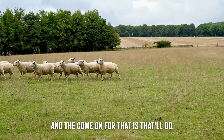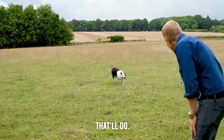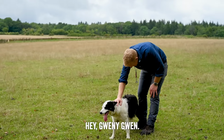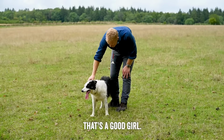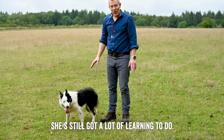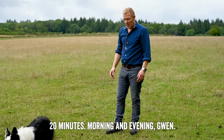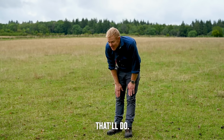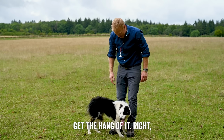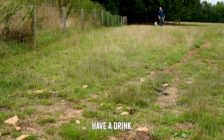And the command for that is, that'll do, that'll do. Good girl, lots of praise. What a good girl. So I'm absolutely delighted with her. She's still got a lot of learning to do. She's still young and I need to be practicing with her, bringing her out here 20 minutes, morning and evening. Gwen, that'll do. Good girl, good girl. And then between us, we'll get the hang of it. Right, I'll take her over to the water trough for a drink.